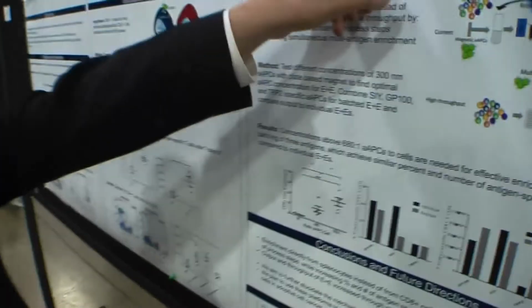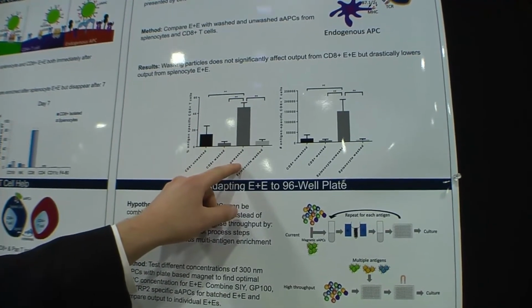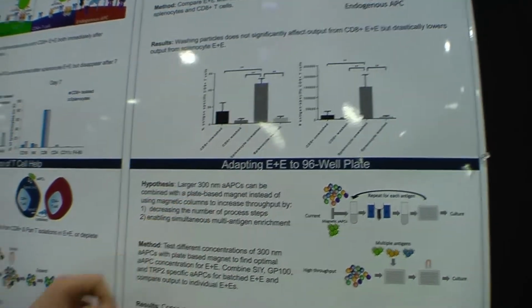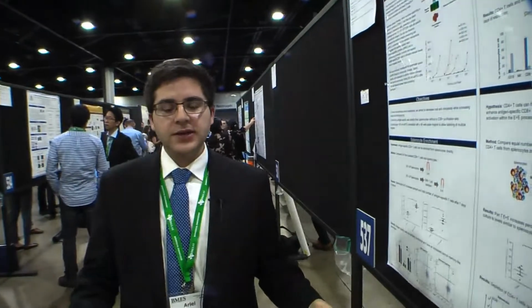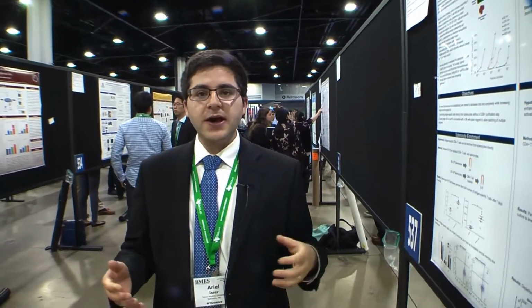More recently, we hypothesized that perhaps one of the mechanisms at play here was that free peptide was falling off of our particles into solution and leading to endogenous antigen presentation. So in order to test that, we compared washing our particles to unwashed particles at a similar dosage of protein, and we found that simply by washing the particles, we completely abrogated the response that we generally found in our splenocyte enrichment.